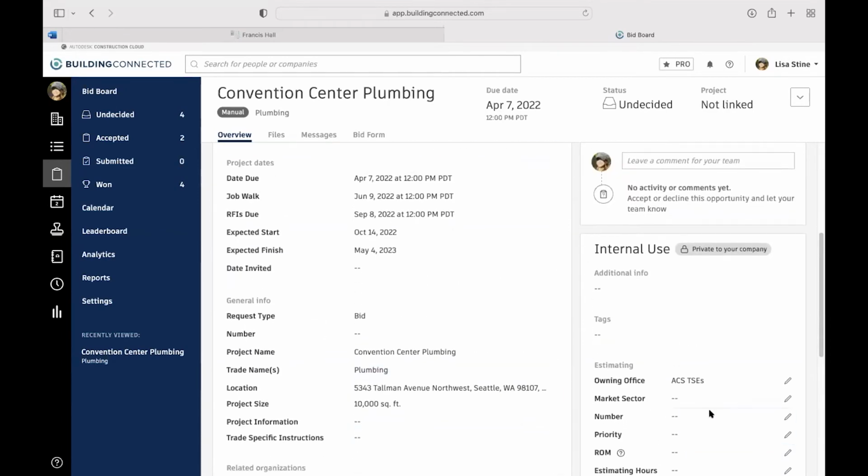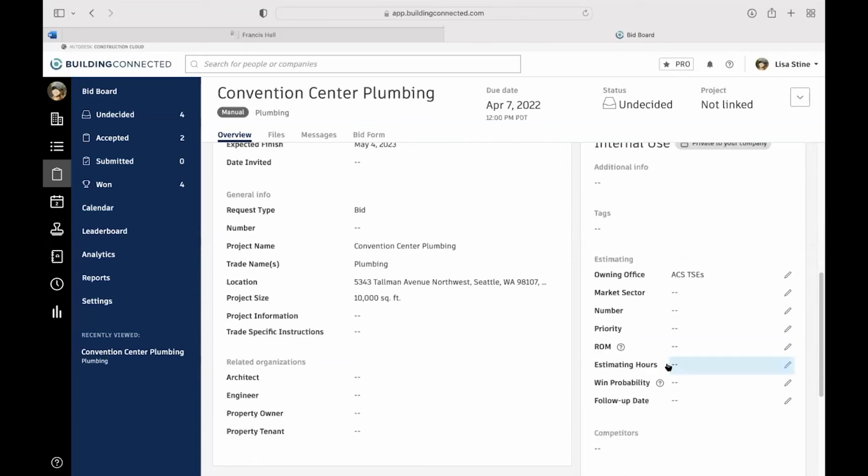Now, over on the right-hand side where it says internal use, this is information that is just for your company. No one from the general contractor, no one else will see this. This is for you to track your internal resourcing. So you might want to tag it because, again, in data and analytics, you could search by certain tags. So let's say this was a certain type of plumbing job, and we want to recycle this information for other similar plumbing projects that come in. We might want to associate a tag to this so I can search for that tag and easily find the other similar projects that we have won and completed.